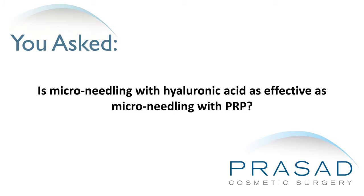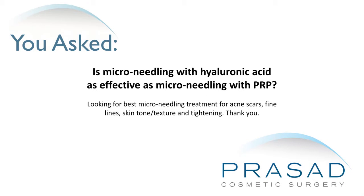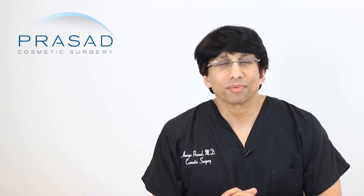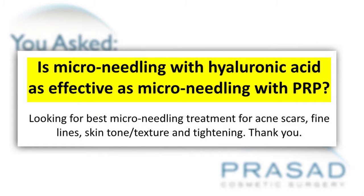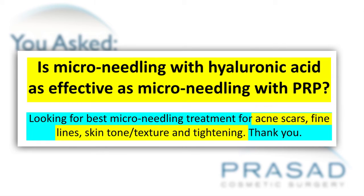Is microneedling with hyaluronic acid as effective as microneedling with PRP? Looking for the best microneedling treatment for acne scars, fine lines, skin tone, texture, and tightening. Thank you for your question. You're asking is microneedling with PRP equal to microneedling with hyaluronic acid, and you're basically looking to improve acne scars, fine lines, skin tone, and texture.